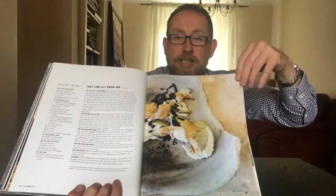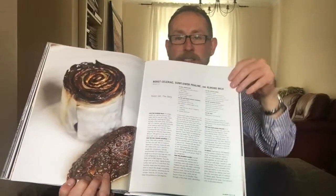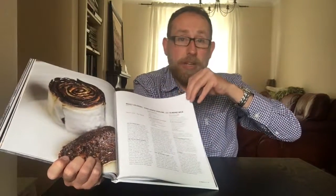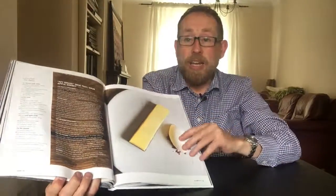So this is Robin's stuff. As you can see, there are no piddly little pictures in the corner with a bunch of text. This is just beautifully done. Here's the whole recipe and a bit of the story behind it, really. So there's a story behind the chefs. They give you a bit of the backstory of who they are, why they got into cooking, what they do.